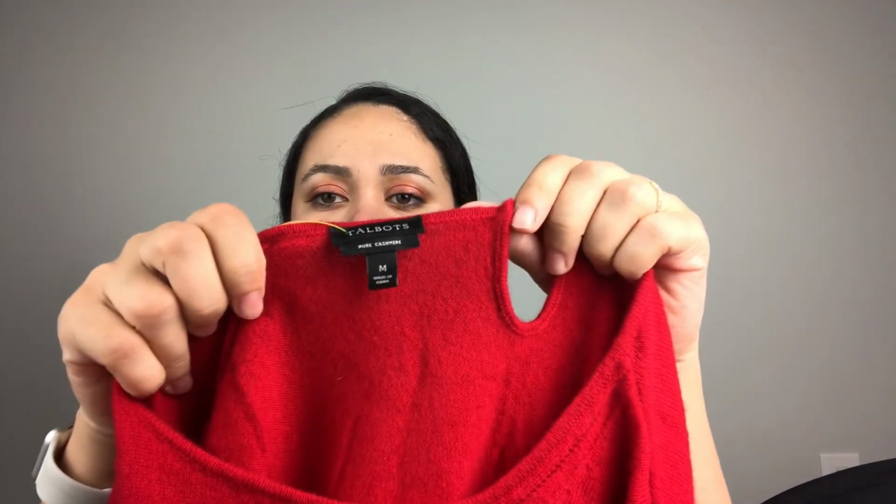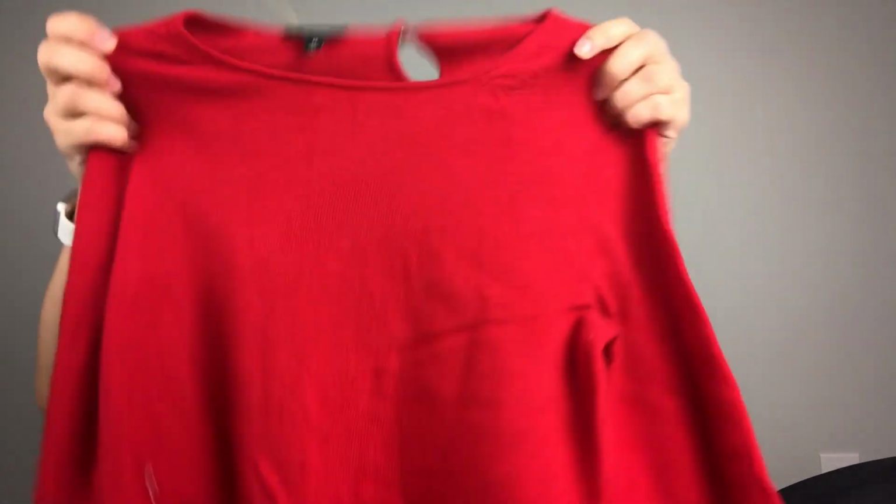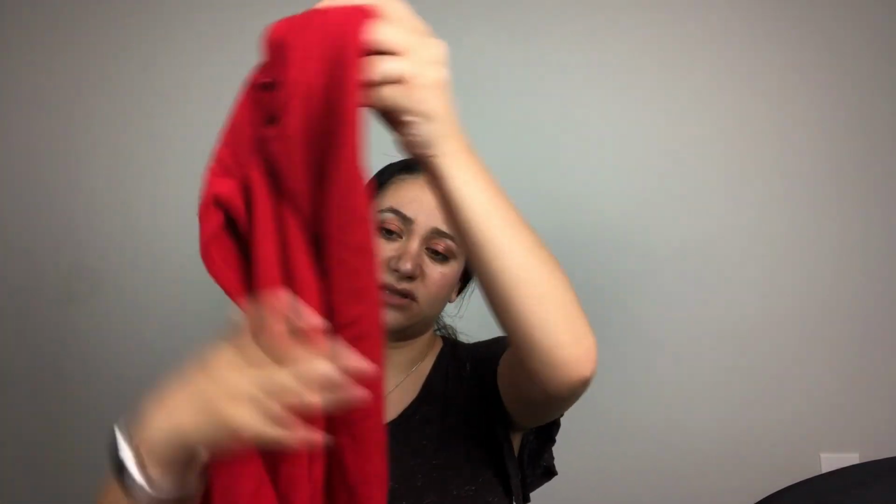Oh, and it's the last one. Sending this Talbots, and it's 100% cashmere, so I'm just gonna go ahead and send it. So yeah, that's all. The only thing I'm gonna do is take off the Goodwill tags and put them back in the bag and send them away.